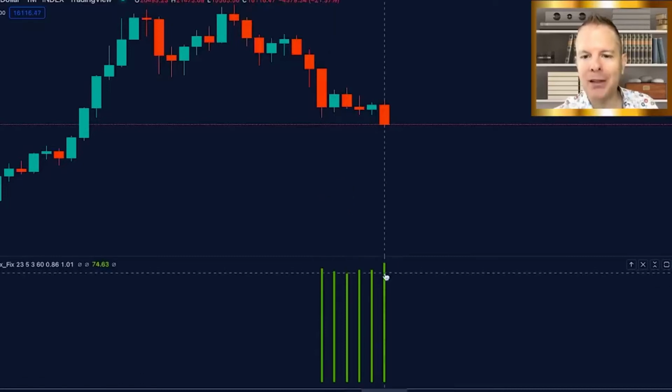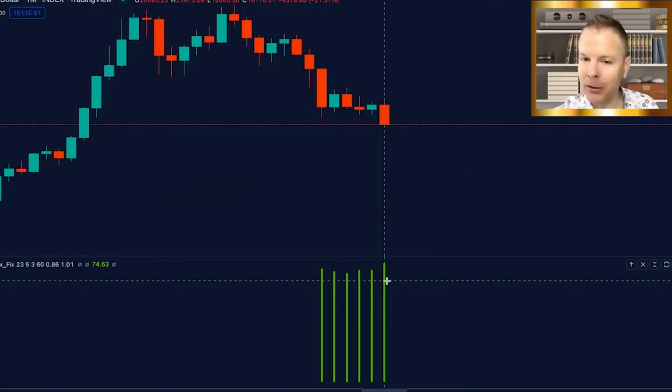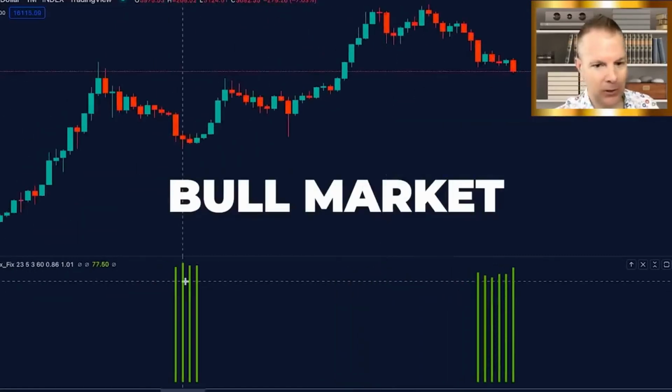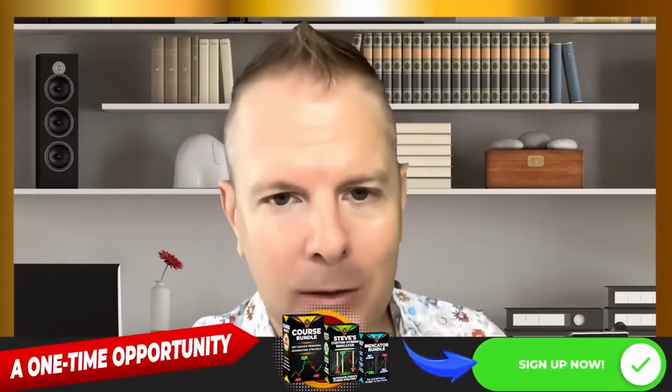And when it stops printing these green bars, that's when the bear market starts to turn towards the very, very beginning of the bull market. And you can just take all of our data points that we just discussed. Now, I'm going to give my opinion on this in a moment. I need to look at some other charts with you so that we have a full picture of what's happening.